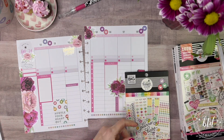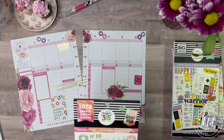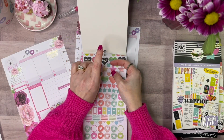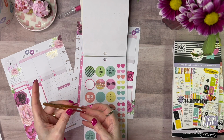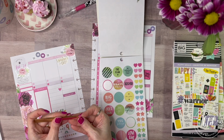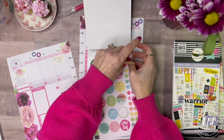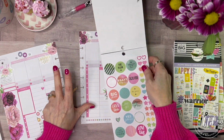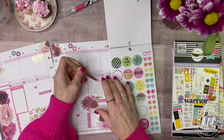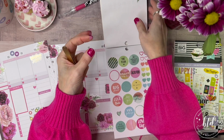So let me get some of these out of the way. I had my Planner Babe. There was something from Watercolor. Toss that aside. And they were this one. I'm going to use these as little bullet points. Just random bullet points. Okay.